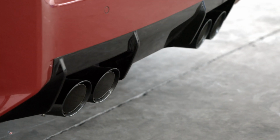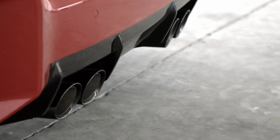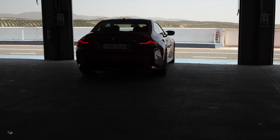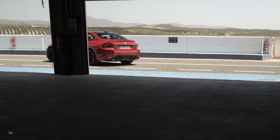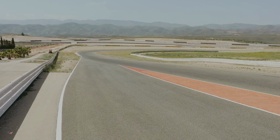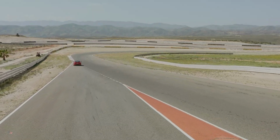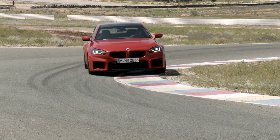Another contributor to the sublime dynamics of the BMW M2 is the standard active M differential. It can stop rotational speed compensation between the rear wheels whenever required and generate a locking effect of up to 100% seamlessly and variably.